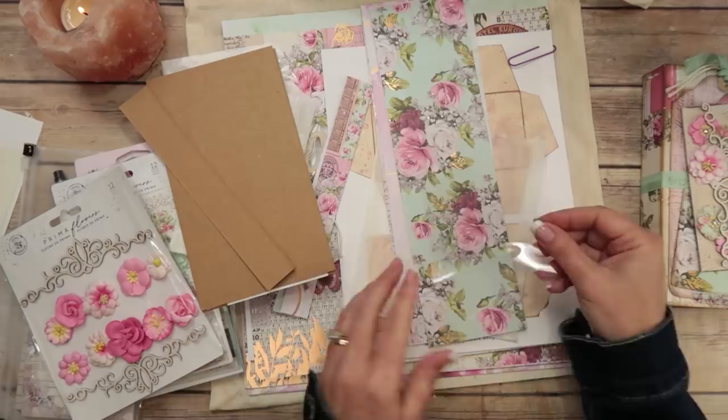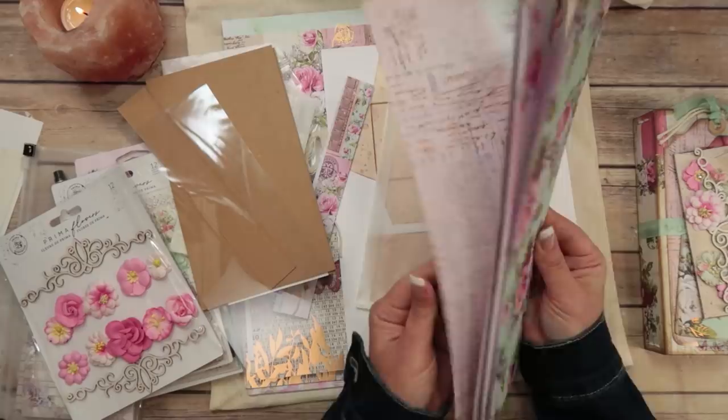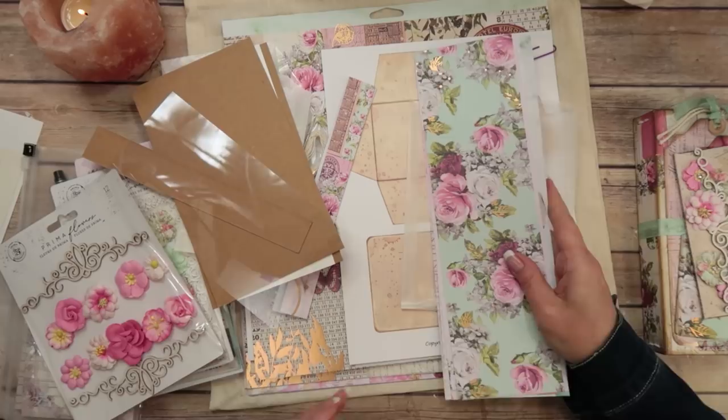And then here's another piece of acetate that we are going to be using on the cover there. Can you see it? So you get that. You get all the large cut-off pieces. And that's it. Well, that's a lot. So you get everything you need to make this album and then some.